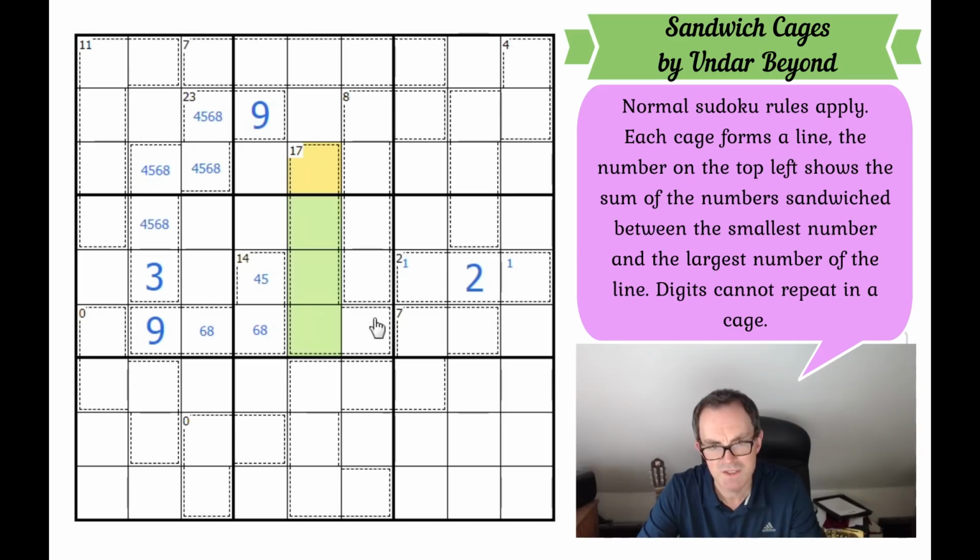So if one of these squares is not 8 either, then we'd have to use numbers below 7 to get to 17, and you can't do that because 6 plus 5 plus 4 is only equal to 15. So one of these squares is an 8. I'm getting there slowly. This square has to be an 8. Sorry, that was a bit long-winded, but this square is an 8. Therefore, those aren't 8. So now I've got to make 17 in 3 cells from numbers below 8. So that's got to be 4, 6, and 7. That's the only way of doing that. Therefore, this square has to be a 5.